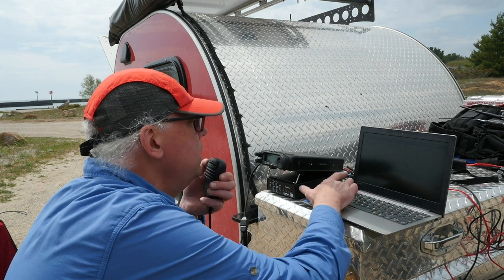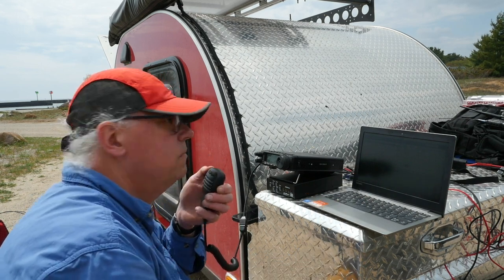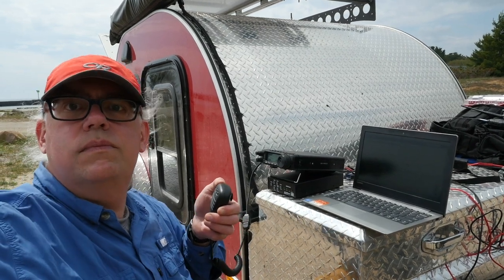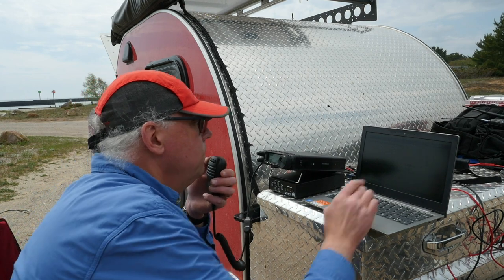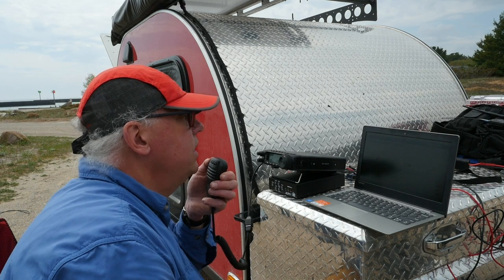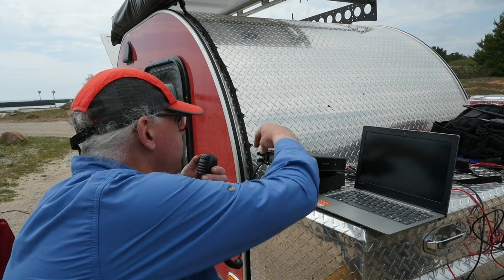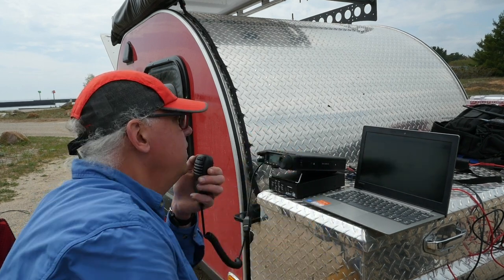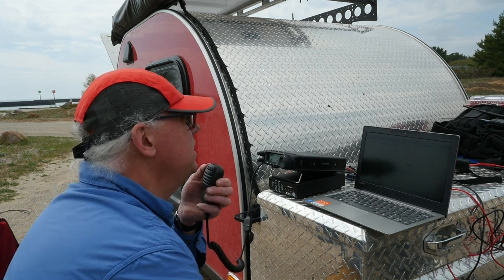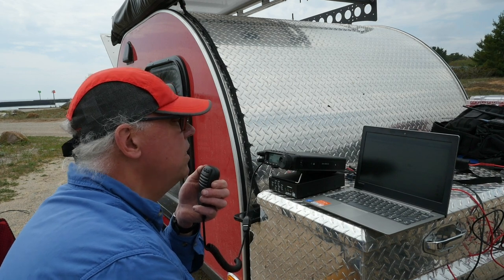Kilo 7 Delta Fox Lima, got you 5-3 here into Michigan, park number 6822. Back to you. Roger, you are 5-7 into Washington State. Roger, the 5-7 into Washington State, and thanks a lot for the contact. I really appreciate it. We're on vacation this week, so hopefully we'll get a couple of new ones out of this trip. So, 73 and stay safe. This is KB9VBR, Parks on the Air, QRZ.